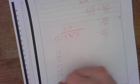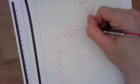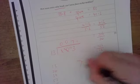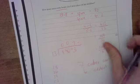78 and 91, and then the next one's going to be 104, isn't it? So it's 1, 2, 3, 4, 5, 6, 7. It's 7, and then quite a lot of remainder. It was remainder 12, but 7 point blah blah blah. So I can only fit in 7 anyway, even though I can fit in 7 and a bit. It's 7 cubes can be added. Okay.